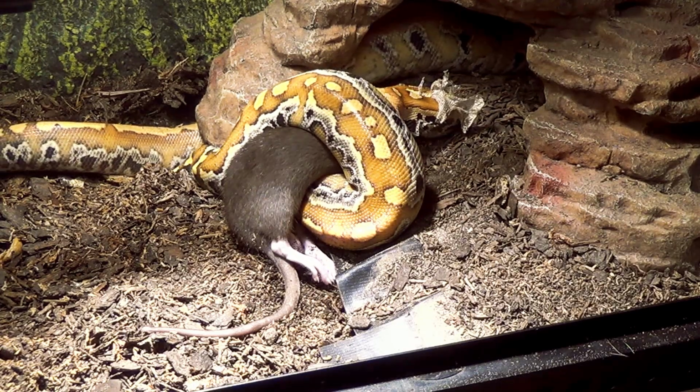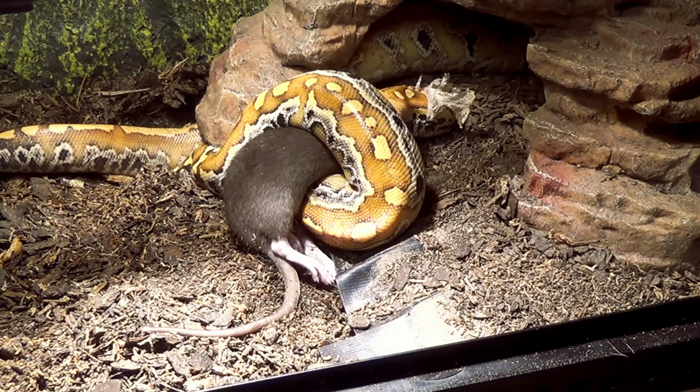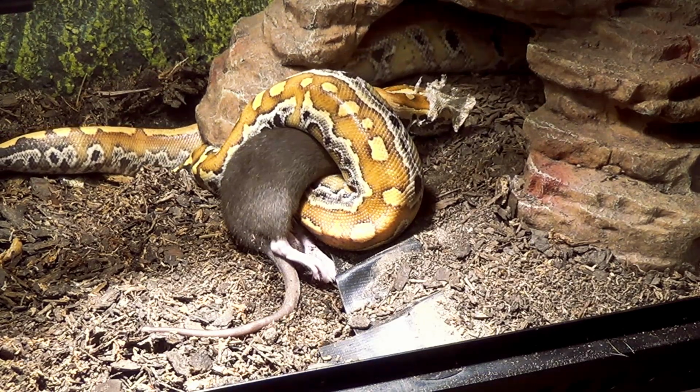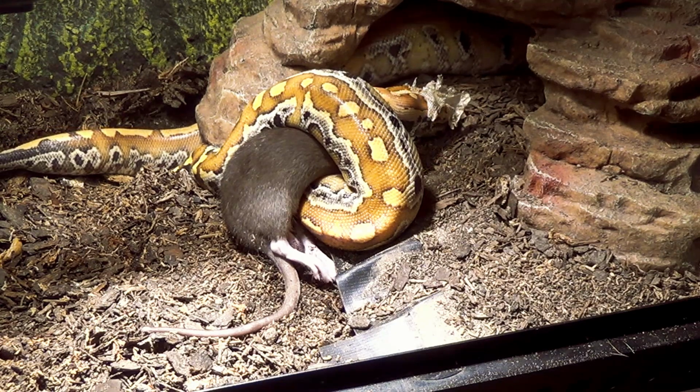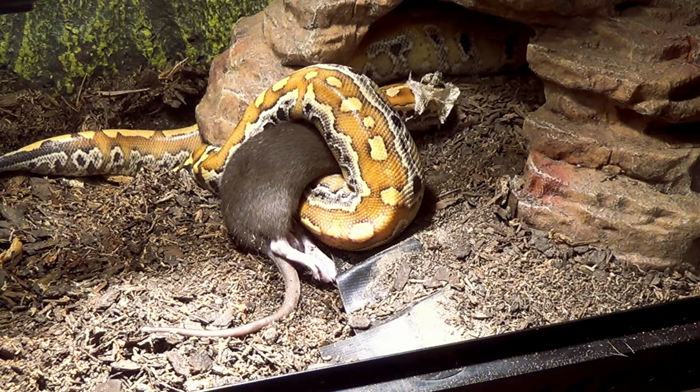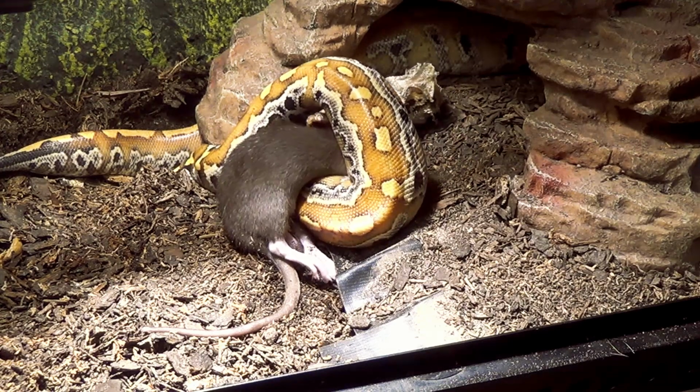Well, it looks like his shed isn't coming off very smooth. I may have to soak them. Give him a few days to start digesting those rats, and I'll give him a good soak and make sure all that shed gets off of him.